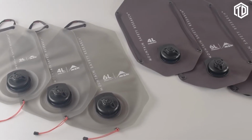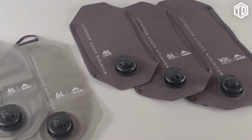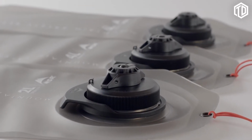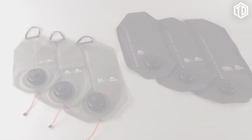The new Dromedary and Drom Light bags are now designed to each answer a particular need. Whether you're on an alpine-style expedition or a fast-paced thru hike, our water storage bags keep life's most vital resource reliably at your fingertips.